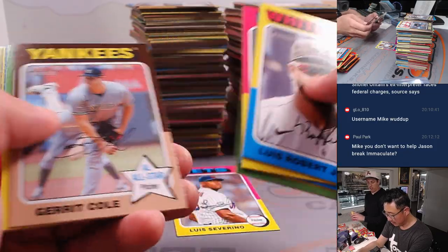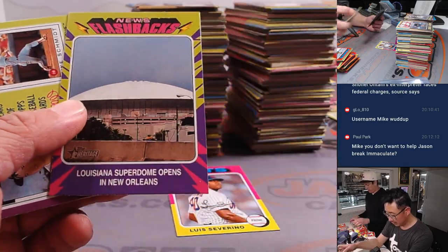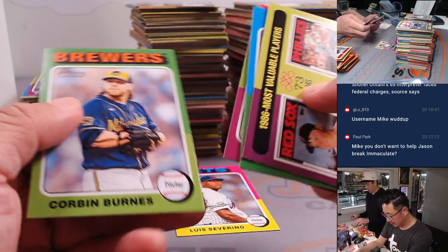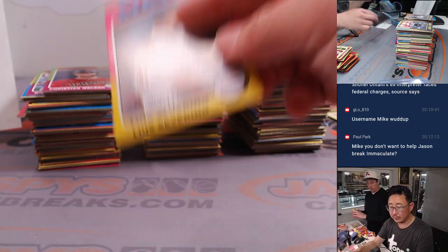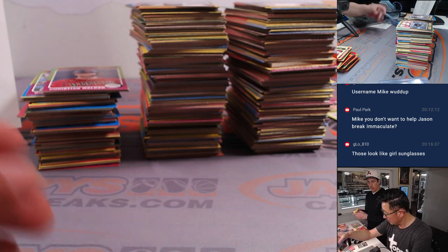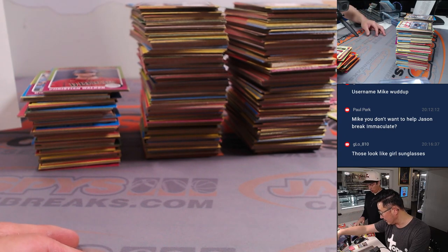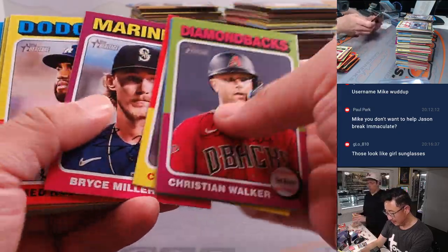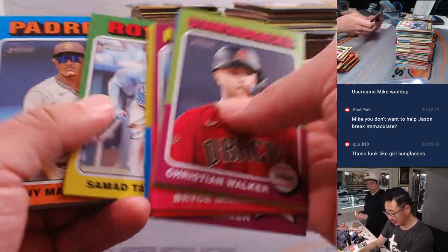Luis Severino. The Superdome opened up in the 70s. Superdome. Those look like girl sunglasses. Maybe he was... The Top Gun shades. Yeah, those are more like aviator glasses, Philo.